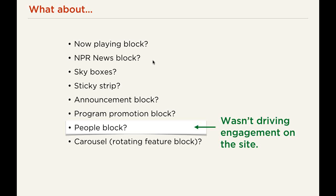Yeah, it really comes down to we're trying to understand the motivation behind the value that the people block provides. The value from a station need perspective, an audience expectation, and really try to understand what problem we would be solving by having some kind of people block or not having a people block. And so we're open to feedback. We continue to want to hear from stations, but again, there are more important things that we feel that we need to focus on at this time.